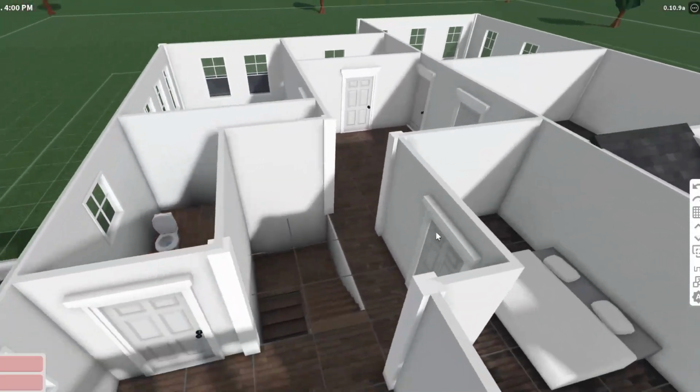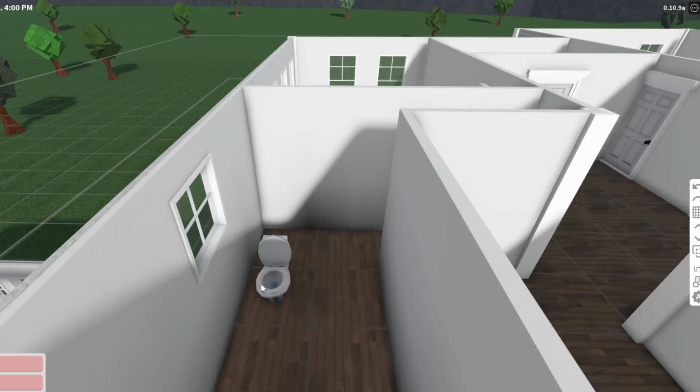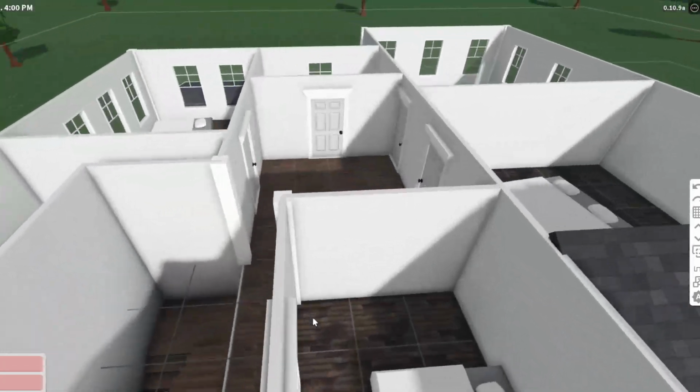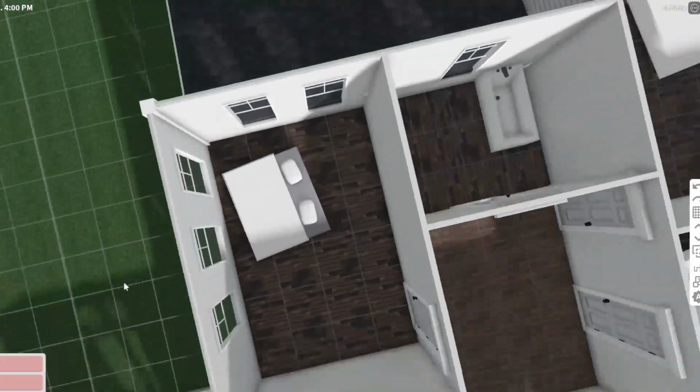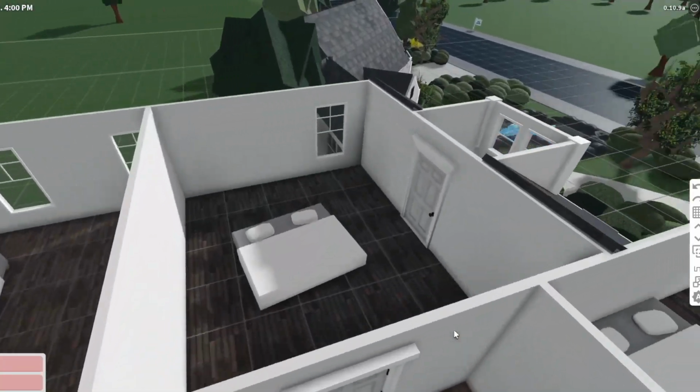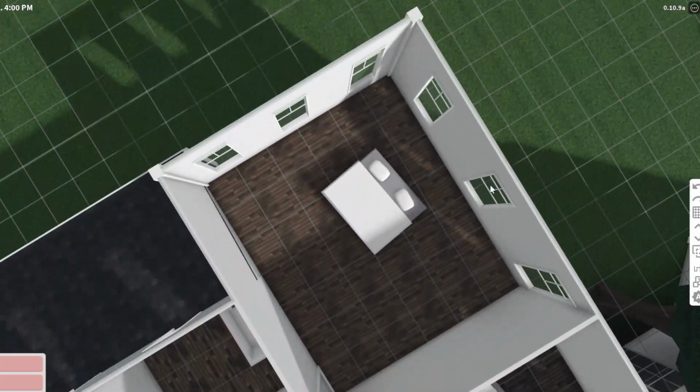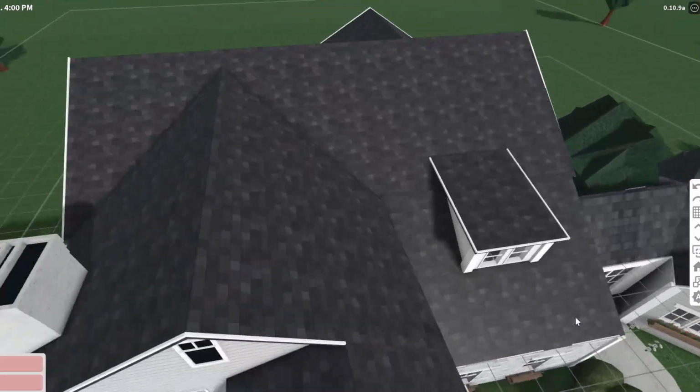It's so cute. Upstairs, we have the landing, a bathroom. Here's a little bedroom. And then over here in the hallway, it connects to another bedroom. And then a bathroom's over there. And then here's another bedroom and a half bathroom. And then here's another bedroom. And then the main bathroom is over there.